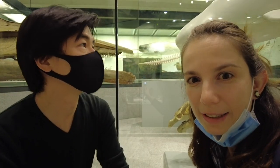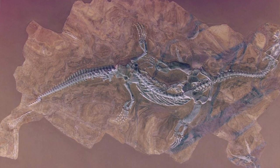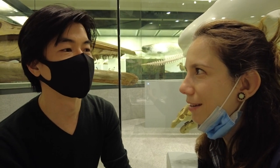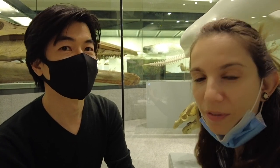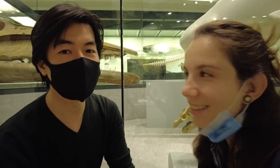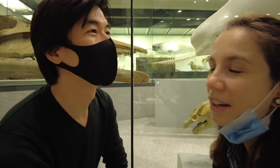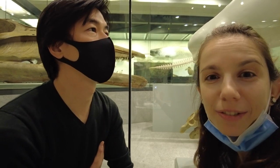There are skeletons of dinosaurs that were found in Switzerland. I was a bit surprised, I didn't know that. There's a big dinosaur skeleton found in 2018, somewhere very close to Zurich. It's the centerpiece of the museum, actually. As you enter, you see it. There are mammoth pieces, so quite a big highlight for me.